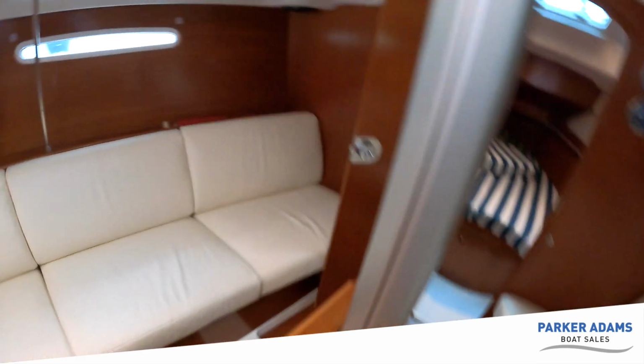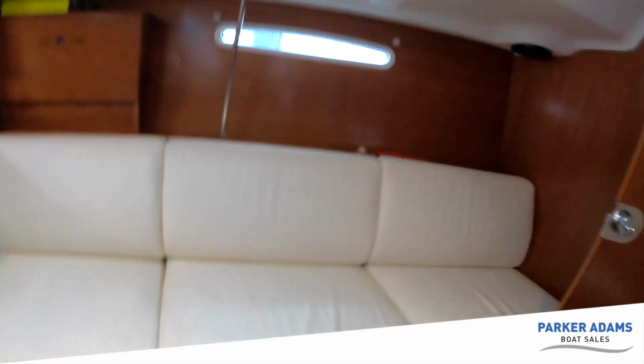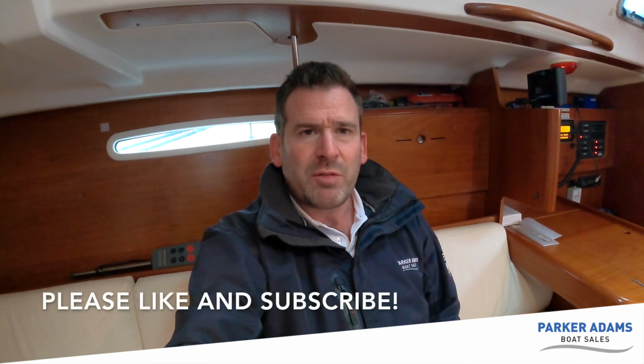So all in all, I think this is a brilliant boat for the money. Have a look at our website, parker-adams.co.uk, to see the full inventory of this boat, and also to check out the price of this boat. But this offers great value for money, a brilliant size, and it doesn't really want for too much for a yacht of this size. So excellent value for money.